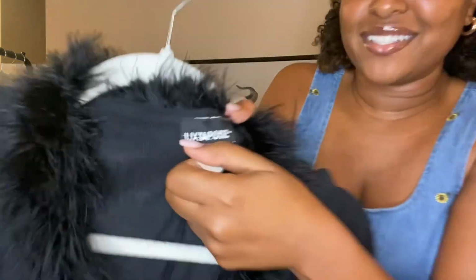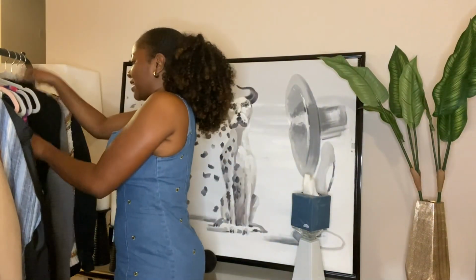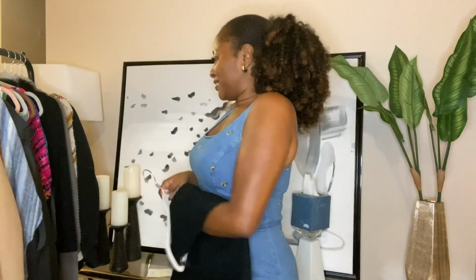So no particular fancy brand. It's by Juxtapose. I'm not even sure how to pronounce that. This skirt didn't have a brand in it, but it's kind of giving that Clueless look. Can you see that? There you go. Just a simple black skirt for when I take my behind to work.